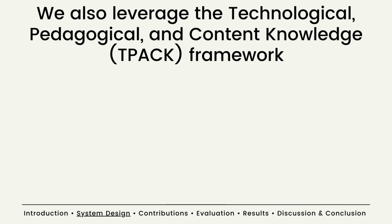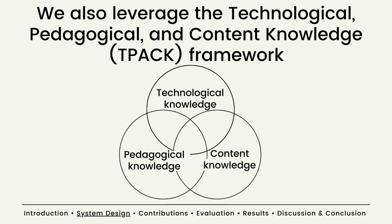We also ground our work in the technical, pedagogical, and content framework, also called TPAC. Whereas Bloom's taxonomy focuses on categorizing and structuring educational objectives, activities, and assessments around cognitive processes, TPAC focuses on the integration of technical, pedagogical, and content knowledge for effective teaching, emphasizing the complex relationships that exist among these components. Importantly, TPAC incorporates students' learning context, in particular the context-dependent role of technology.